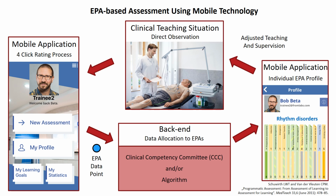We are working on such apps already in the background, and we hope that we will be able to provide them very soon. And basically, such apps allow the trainee and the trainer to meet virtually with their devices, their iPhones, and document the result of the assessment of the EPA in a predefined manner.